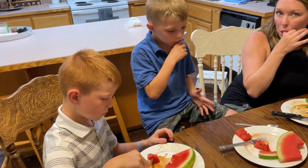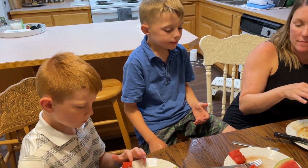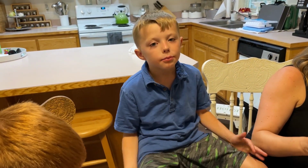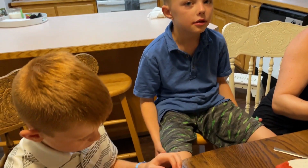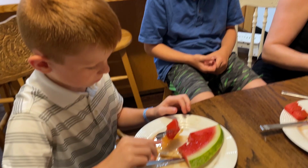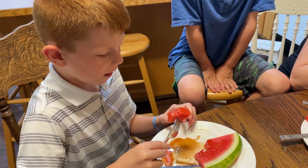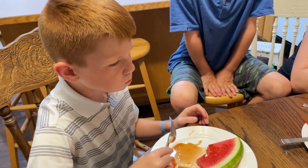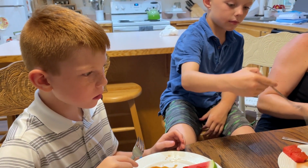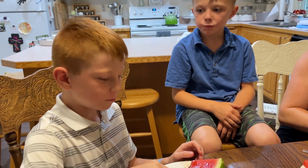Would you normally just pour that on there, or do you think it's good to try once, but you normally wouldn't do that? Since I like watermelon with other stuff, I like it, but I don't think I'll put it on again. All right, let's see if you like the watermelon as much as you like the strawberry. Like it? Yes, no? Yes.